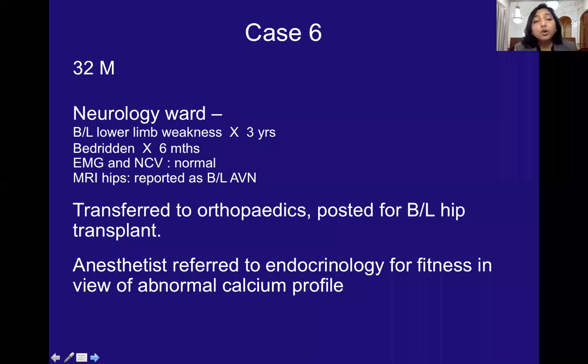Madam, do we have time for 2 more cases? Yes, madam. Okay, right. So I'll hurry up. These are two interesting cases which I just wanted to put up.